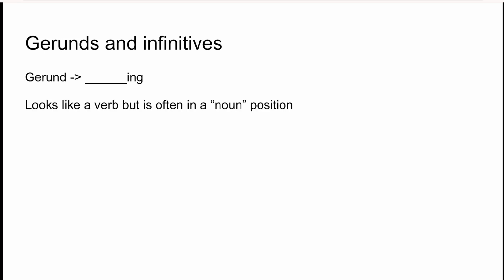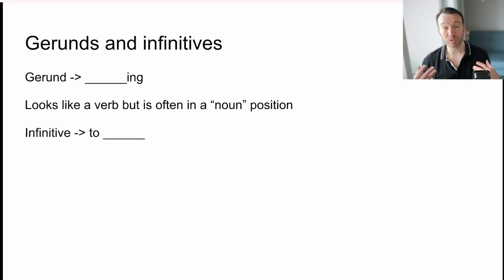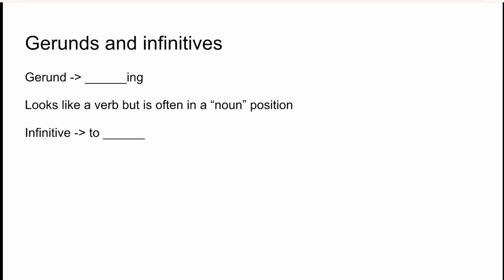So let's think about an infinitive. An infinitive is a verb that starts with to. So to go, to eat, to drink, to want. So it's called an infinitive because it has no tense. It's not present tense, it's not future tense, it's not past tense. So like infinity, infinitives have no tense. Okay, so any verb in English that starts with to, like to do, to eat, to want, that is an infinitive.